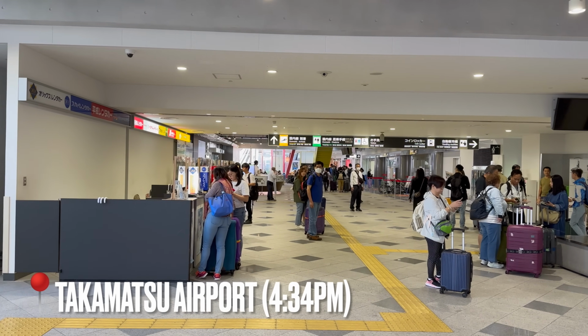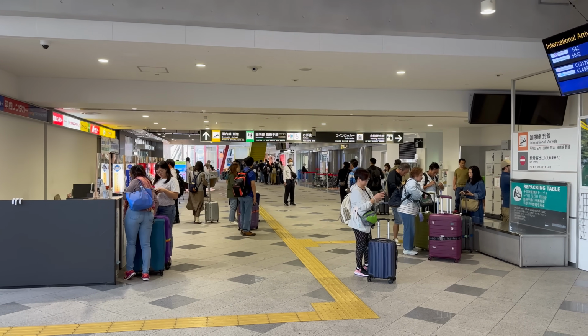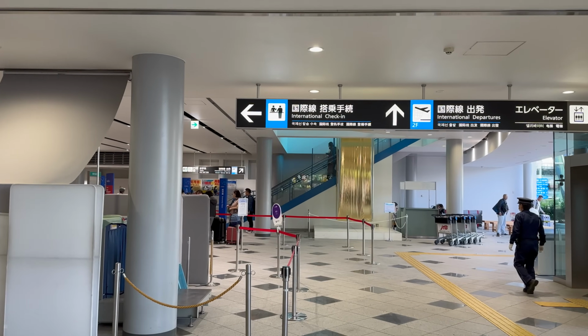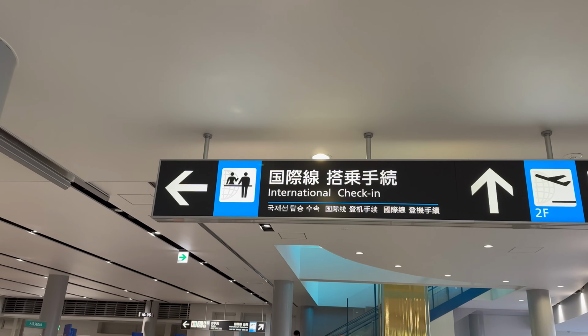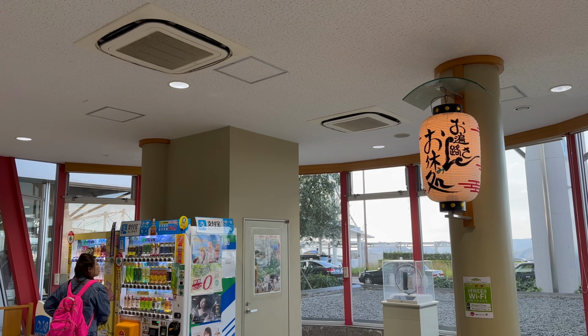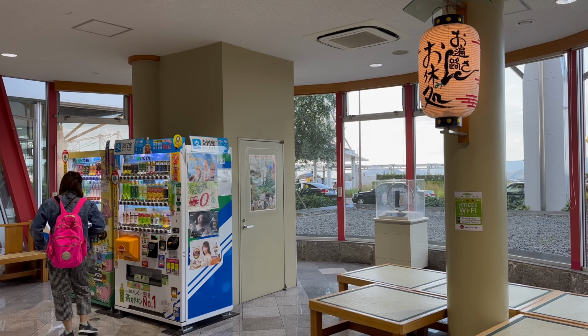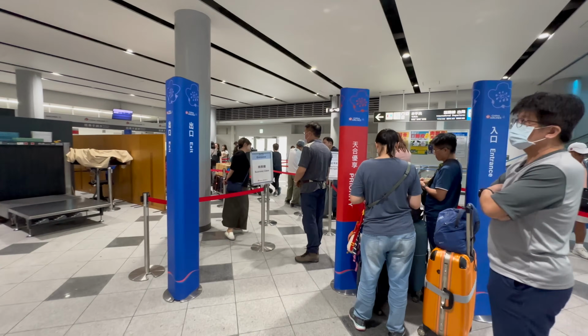Takamatsu Airport is a very tiny airport. Check-in for domestic and international flights are underneath the same roof. From Takamatsu to overseas, you can go to Taipei, Hong Kong and Seoul. And what's special about China Airlines here is that they're the only international full-service carrier. That provides those who live in the Takamatsu area and also Shikoku a very convenient option to go overseas.